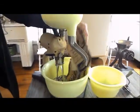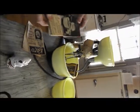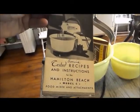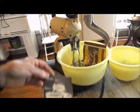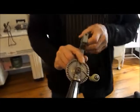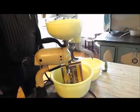1930s mixer. As a matter of fact, we have to go with the mixer, the manual. Oh, that's cool. Unusual color to the mixing bowls. And of course, this was easier than using this 1930s hand mixer. I have one of those. And of course, we know it's 1930s because of the green handle on it. But they work like a charm. Yes.